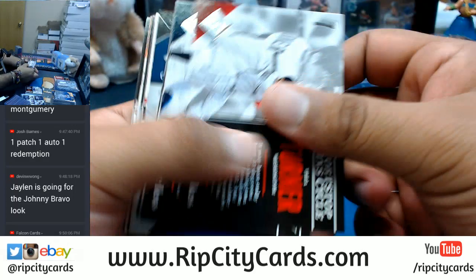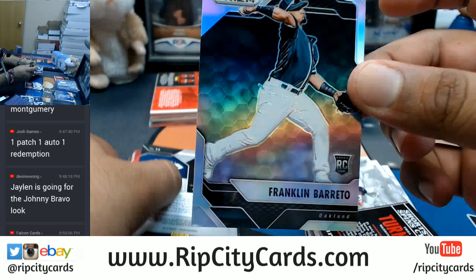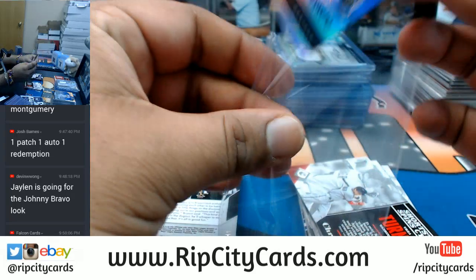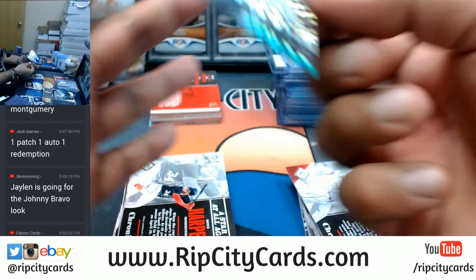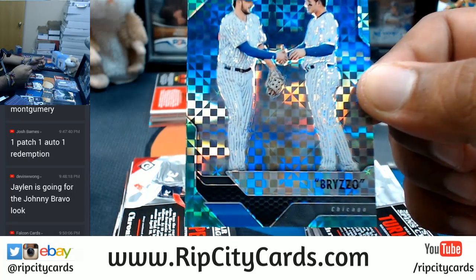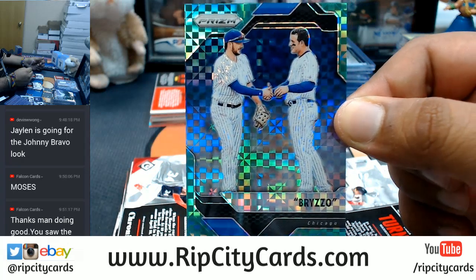Let's see what else we got here. For the A's, Franklin Barreto. Refractor. Number to 49, Brizzo. Anthony Rizzo and Chris Bryant up in that thing.